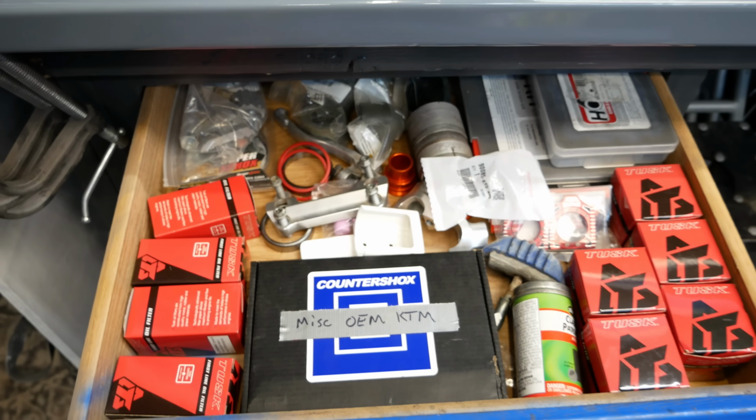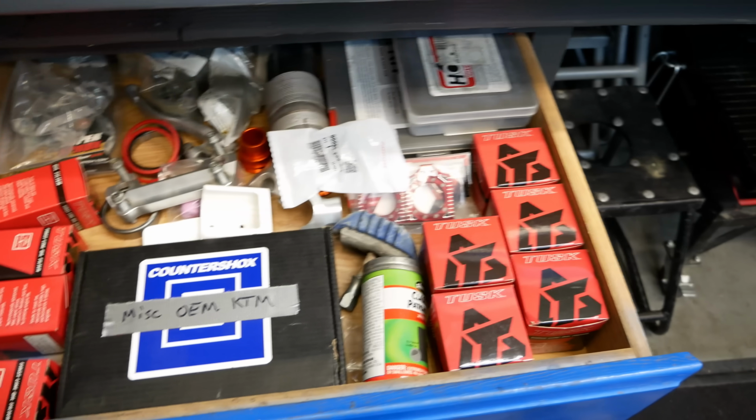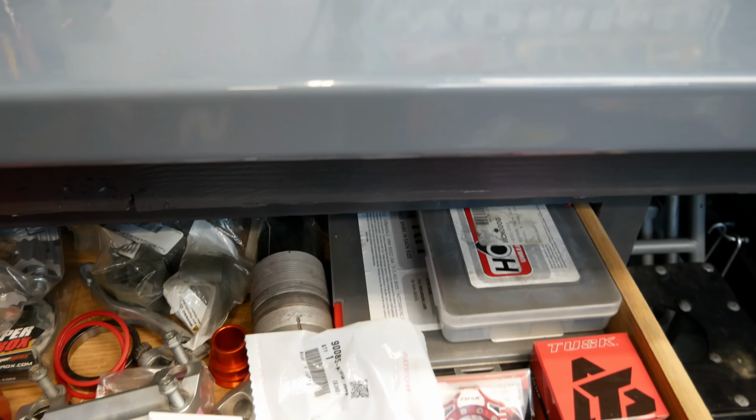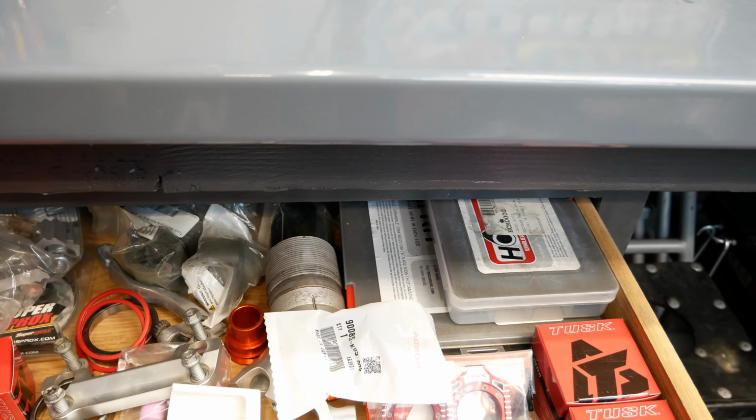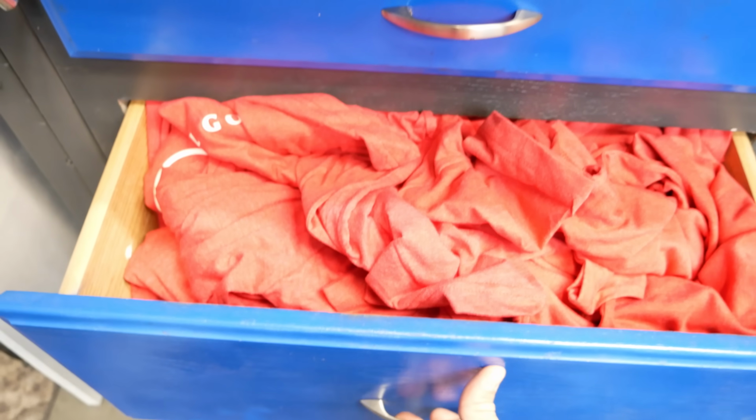so I don't have to drag it around the shop on a box stand. Right here we've got mostly maintenance parts. These are just oil filters, KTM parts, Honda parts for Monty's bikes, as well as shim kits. I've got shim kits for 250, 350, and 450 4-strokes. These drawers are nothing but rags. I've got clean rags and dirty rags.